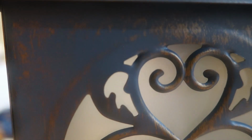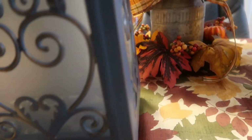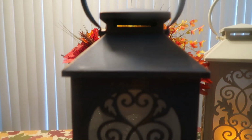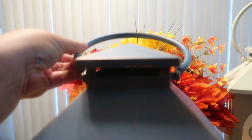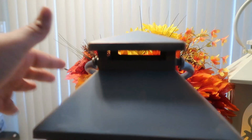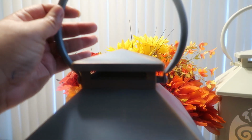Just look at the beautiful details in this piece. And I love that it's glass and it's metal, and you never have to open this. You know how some of them have the little slots where you have to open? You never have to do that. There is no opening for that. And the handle is nice and large. You can choose to leave that handle up, which I like it up, or you can choose to have it down. And as you can see, it doesn't flop down really fast, which I do appreciate.